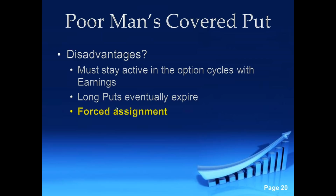Forced assignment. Yes, you may have forced assignment on the short call, or sorry, on the short put. That's the covering of our long duration long put. This is going to be the short duration short put. We could have forced assignment on that. If the market slams down, goes through our short put, somebody could force assignment on that. Well, we have the long put where we can force assignment on that. We have the right, but not the obligation to assign it. Okay. Whereas when we're shorting that put, we have the obligation.